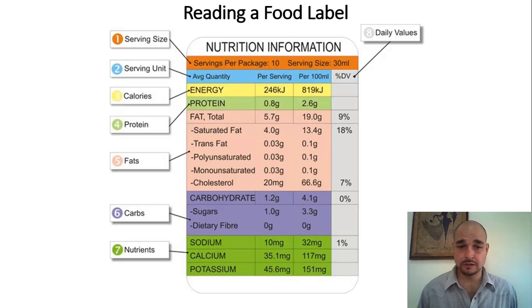Nutrients. There is a lot of sodium. 10 milligrams is a lot of sodium. The calcium is high, and the potassium is high. And 8 is the percent daily value. So the saturated fat is quite high, and the fats are quite high, 18%, and the cholesterol for 1 day is quite high at 7%.